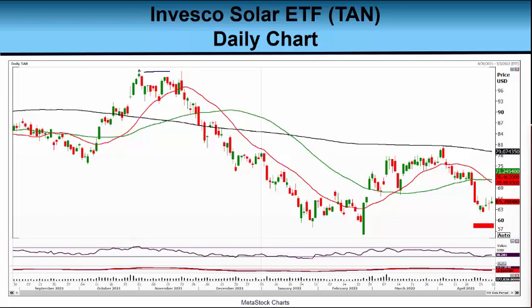Then it rolled over pretty hard, as you can see. I suspect this may have had something to do with the Ukraine. Anyway, the TAN rolled over and went into a very solid downtrend. You can see how the 20-day moving average acted as a channel line overhead.